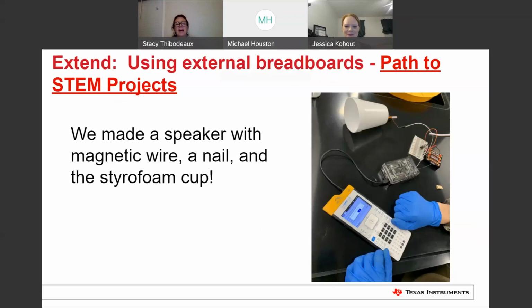Okay, so this is last year, and the reason I said it's last year is because we had to wear gloves because we couldn't share anything. And so it's really hard to sanitize and clean a wire and a breadboard and male cables in between classes. So this project took the same concept of programming notes and sounds with the hub, but instead of just hearing it from the underside of the hub, we actually created an external speaker.